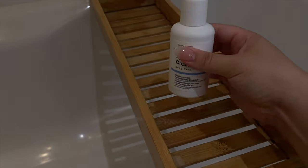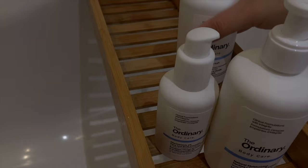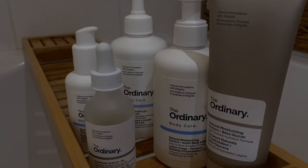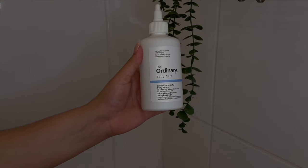Moving on to my post shower routine, I'm also excited to be trying out some new body care from The Ordinary with you today. Again, you'd have seen these in my recent unboxing video. Definitely check that video out if you haven't already. I'm first starting with the salicylic acid 0.5% body serum, which is basically the same thing you'd use on your face but for your body.